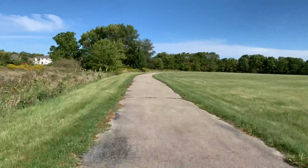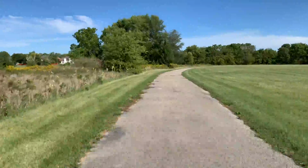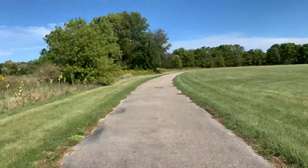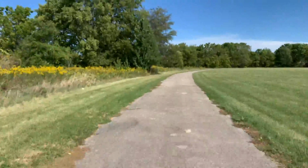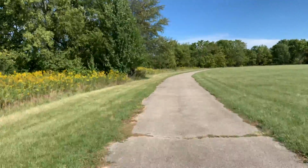Looks like some kids back there in the creek hunting down crawdads or something. Just having fun, enjoying the outside. Well, that was a lot of fun. That was a good bike ride. We're almost home. Kind of on a bumpy sidewalk here. Apologize for that. But that was a lot of fun.